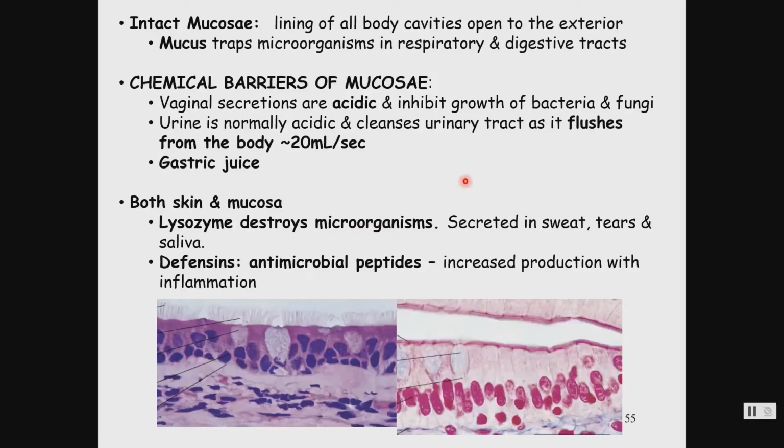So intact mucosa lining all those body cavities. Mucus is protected. So I don't know if you remember those little goblet cells making mucus, secreting it out onto a surface. And so things get stuck in mucus, and then this is your upper respiratory tract and there's cilia. And so you breathe in viruses, bacteria, it gets stuck in the mucus, and then these cilia are going to row, and then you're going to swallow them. And then once it gets to the stomach, there's a pH of about 2, and that pretty much takes care of most things. Vaginal secretions are acidic, so about the pH of a tomato, so about 4.